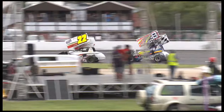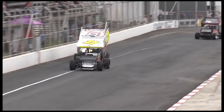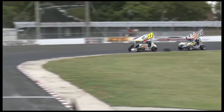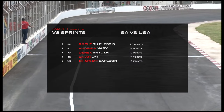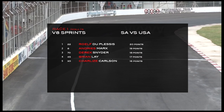And as they go through there, Rolf du Plessis will now realize it's no longer the two black cars on his tail. It's now a very fast number 8 car, Andries Marx, looking for a way through. Rolfie will just go defensive every single time he can, and it's just enough to keep out Andries Marx. Marx just running out of laps there in the closing stages. So Rolf takes the first one ahead of Marx, Snyder, Brian Lay, and Charlize Carlson in fifth.